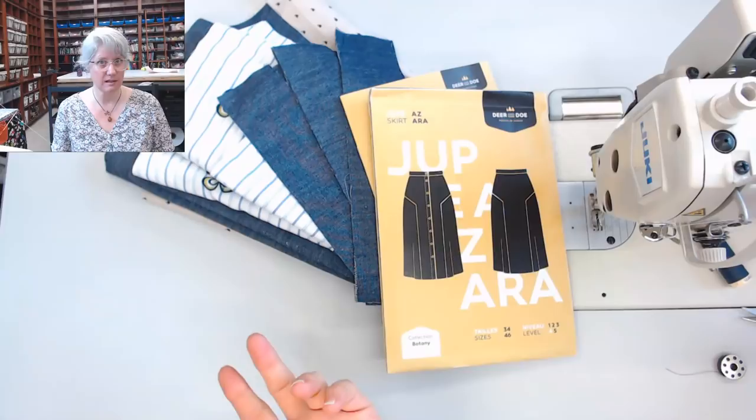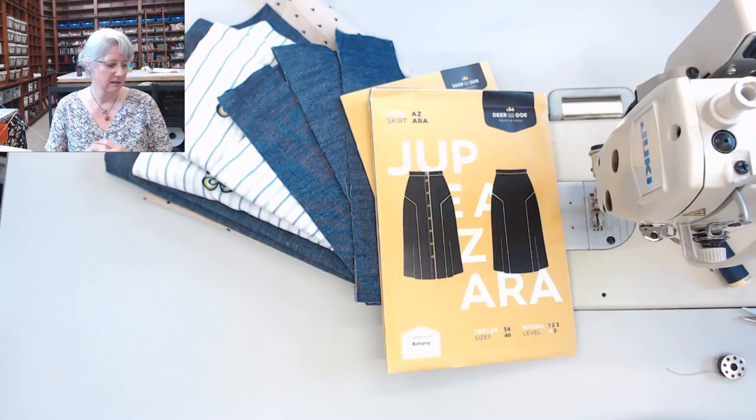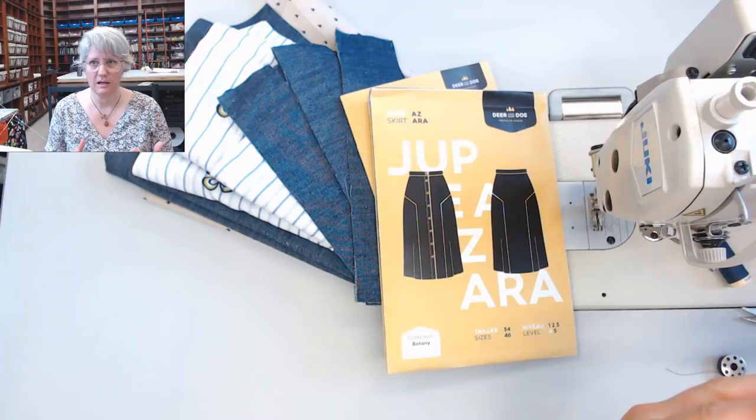So I am going to make the button front. And there's buttons in my box. I'm not sure I'll use them yet or not. You know, they're nice buttons. And let's see, there was a zipper if I wanted to do the zip version. And there's some twill tape and other things in there like that.